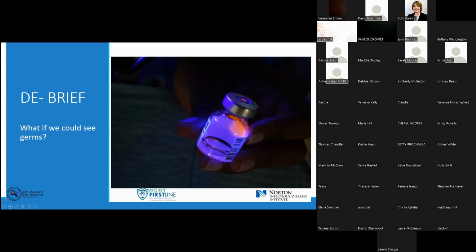So you can see there that the stopper is also illuminated, which is the reason we always want to clean and disinfect the stopper every time we go in. And then I always ask the audience, who would like a dose of this vaccine or this medication? And usually the answer is nobody.